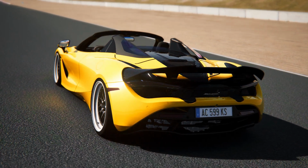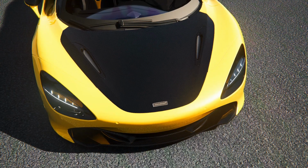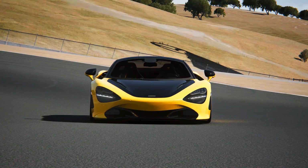This car comes with a few colour combinations, but with this particular one you get gloss black detailing, BBS alloy rims and a carbon fibre hood. Now before we see it going round Laguna Seca, I need to give it Pablo's stamp of approval.